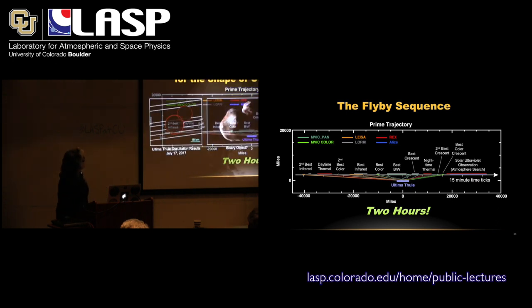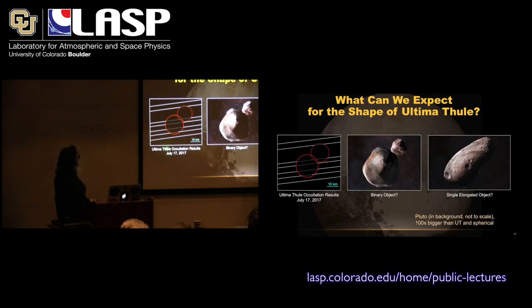So what were you expecting to see? From the occultation results, we got a sense of shape. These are the dips in the star, and you can sort of derive a shape. It looked like it wasn't round. The guess was, is it a potato-like thing, maybe with lumpy bits, or is it two objects orbiting each other, or some other combination? We didn't know at the time, but we had some hint that it wasn't perfectly round.